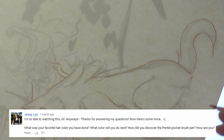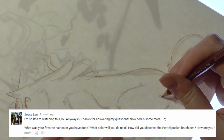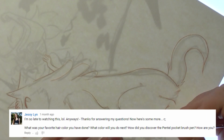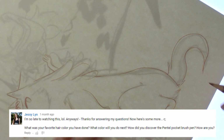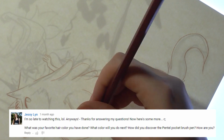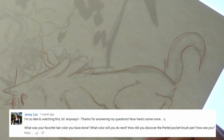How did you discover the Pentel pocket brush? I was doing research on brush pens because I really just wanted to bite the bullet and get into brush pens. And that one came up. And I was like, yeah, I've heard about it. I've heard it's really good. And I just bought it.